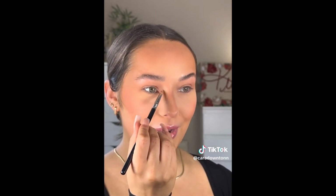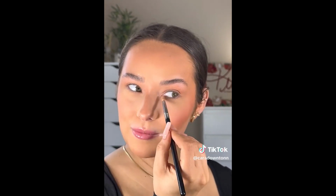I'm with my highlighter, and I'm just going to pop that on the bridge, and then I also like to go like this with it and give it that really rounded effect. I don't know what it is. I'm so weird. I know everyone does love such a snatched nose, but for me, I'm just like, make it rounded, please.